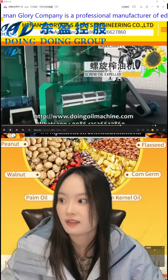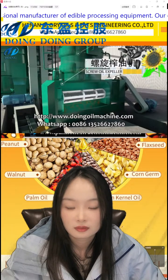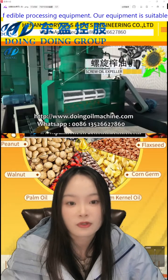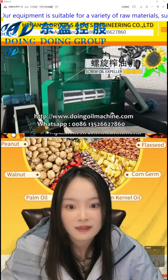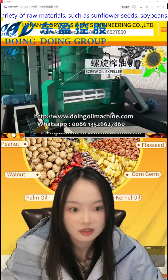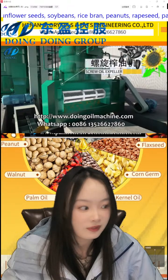Okay, you can see this is the press. This is the screw expeller. We use the screw oil press to extract oil. The oil press not only has the common screw oil press, but also the hydraulic oil press and the automatic temperature control oil press. The residue oil rate can reach 6 to 7%.